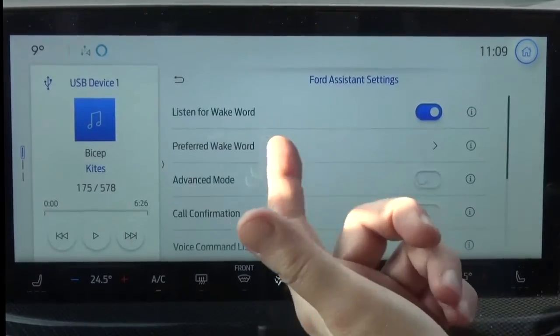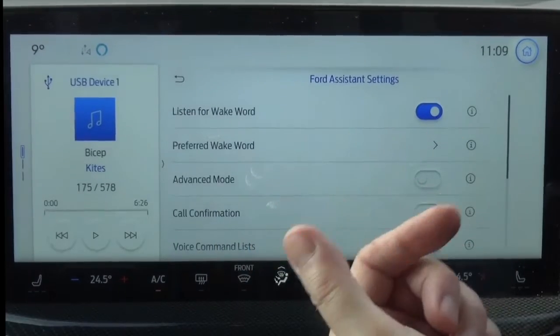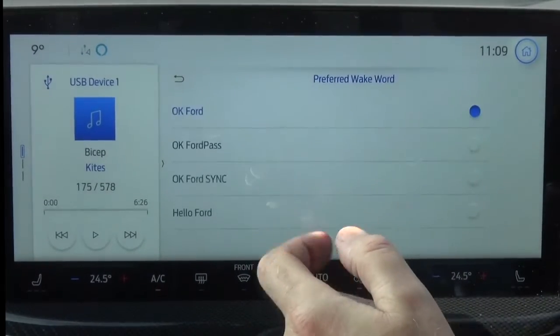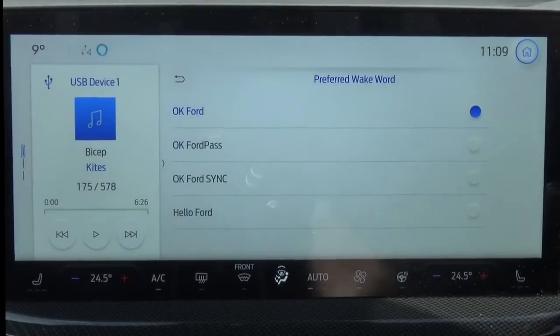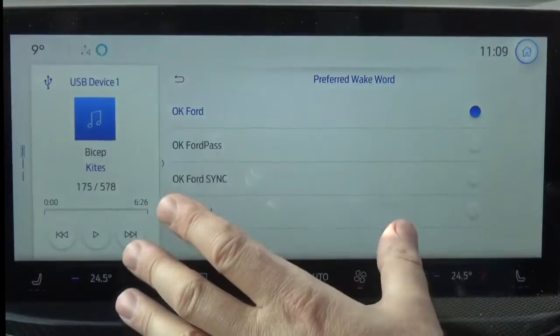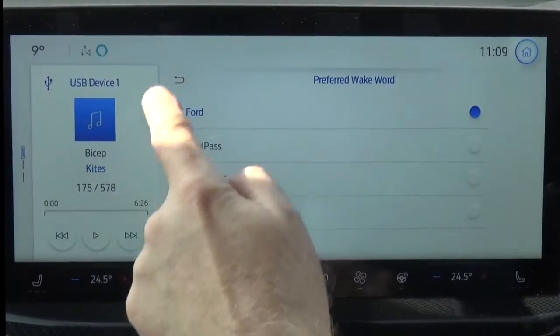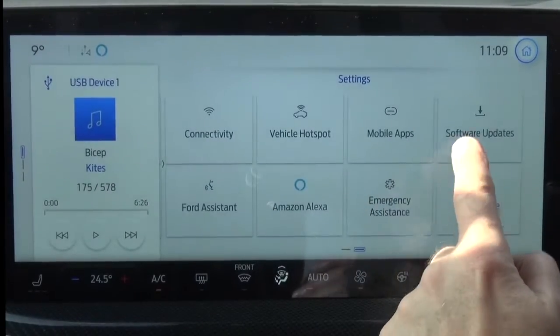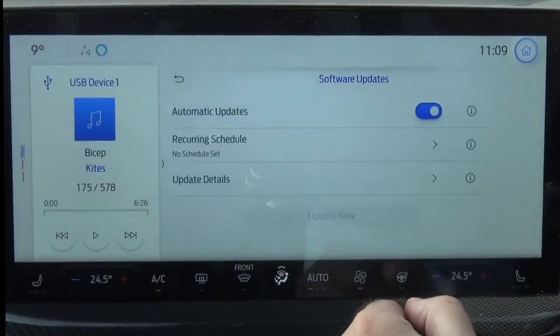Forward assistance. This is where you talk to the car and you can choose a preferred wake up word. OK forward is the one I've got. Each time I say it, it might do something. Software updates, you can have that on automatic.